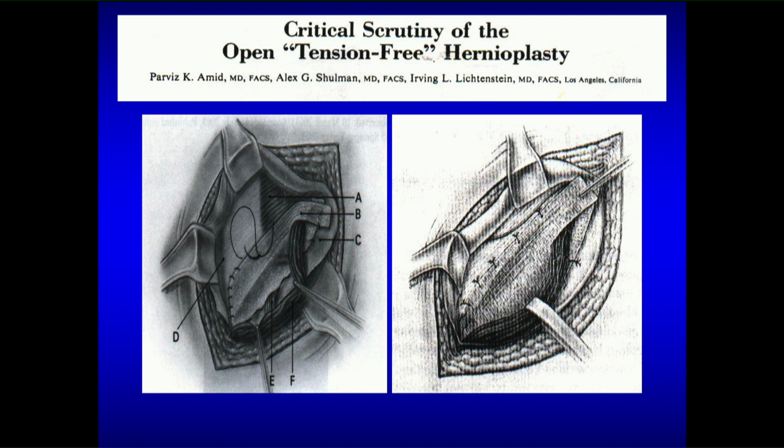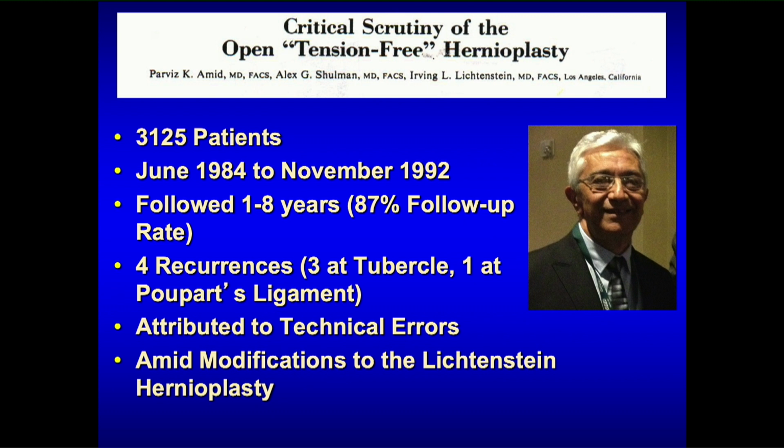And so Amid changed that technique to widen the mesh, to use interrupted sutures, to point out the nerves, because that's what made the quality better. He changed the technique after 3,000 patients. He did 3,000 cases, and for 4 recurrences, he changed the whole technique. Because he said these 4 recurrences all happened in the same place, at the overlap interface of the tubercle and medially from a direct recurrence, and also with the nerves. And so he changed that technique to what we call the mid-modified Lichtenstein repair.